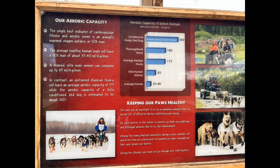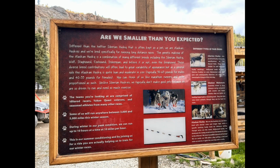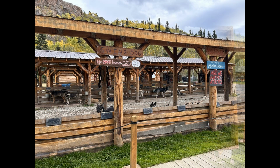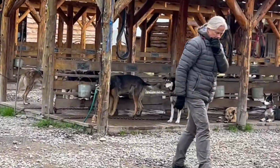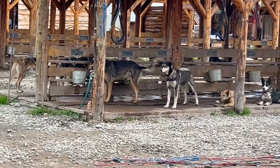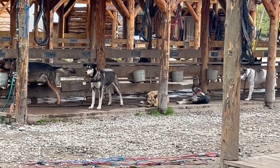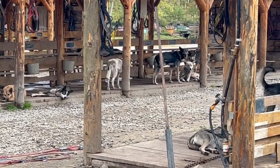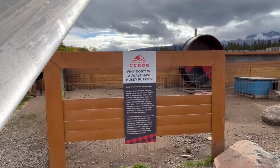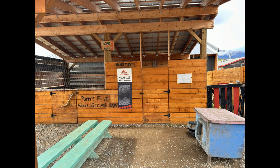Next, I'm going to take you over and meet the puppies and dogs of the Yukon. They have an awesome sled dog breeding program, and when they're taking a break, they work with the Whitehorse Humane Society and assist with fostering puppies as they wait for their forever home. So this allows for incredible social opportunities for the pups before being adopted.